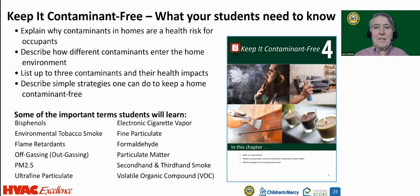So why are contaminants a concern for HVAC technicians? Aren't they just there to fix the HVAC system? Well, what if contaminants are spreading throughout the house through the HVAC system? Shouldn't they inform their customers? These terms and concepts could help them build trust with their customers.